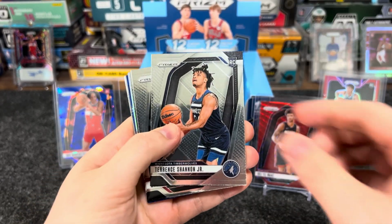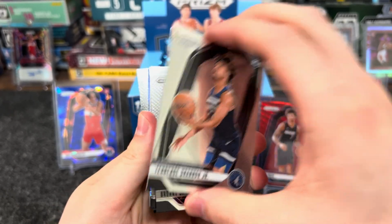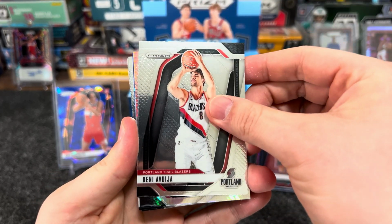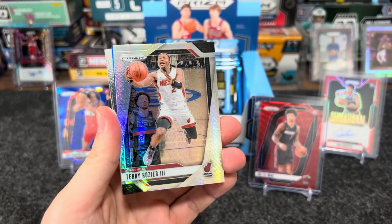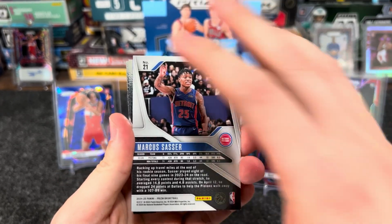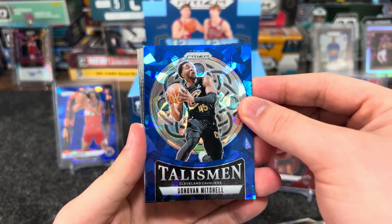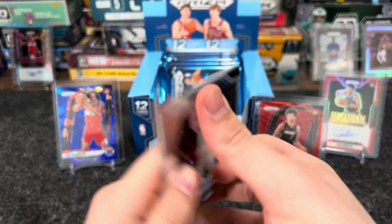Next pack, Karl Malone, rookie of Terrence Shannon Jr., Bronny James, Bam Adebayo, Harrison Barnes. There's Deni Avdija in a Blazers jersey now. And we got a hyper of Terry Rozier. Then a Marcus Sasser on the silver. And then we got a Blue Ice Talisman. This is a pretty cool card of Donovan Mitchell. That is numbered out of 125.